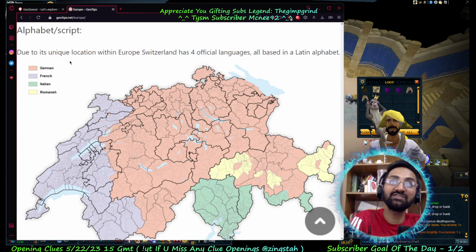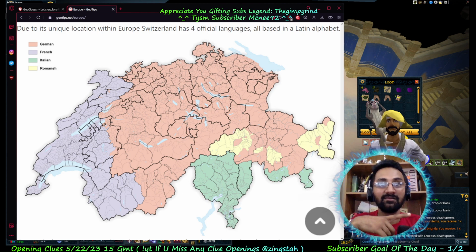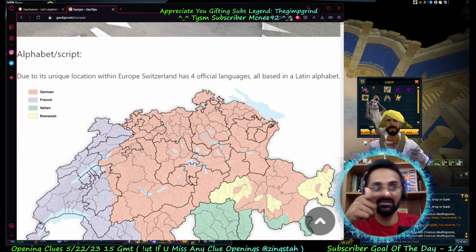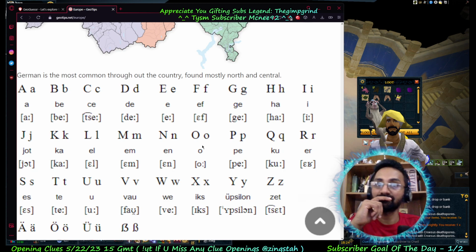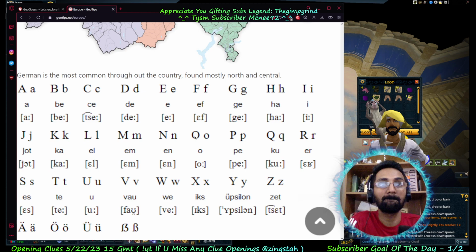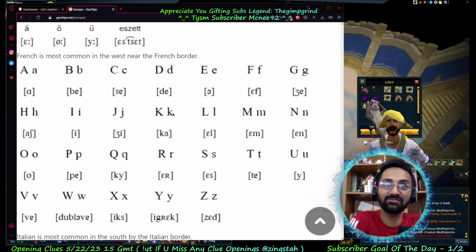Due to its unique location within Europe, Switzerland has four official languages. Oh, okay. So German, mostly German, French on the west side, Italian in the south, Romansh in the middle for some reason, and the east side. Okay. German is the most common, North and Central. Okay. French is common on the French border, yep.